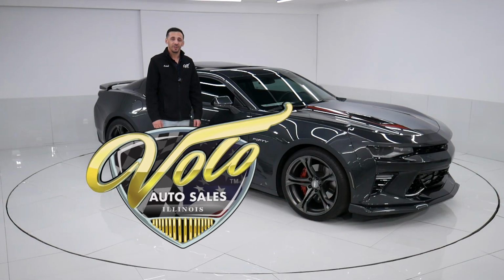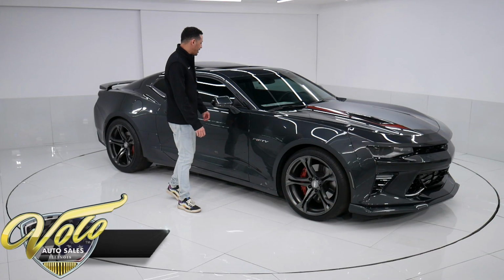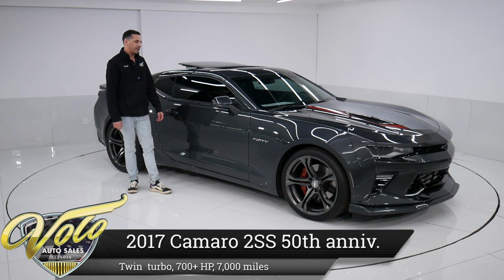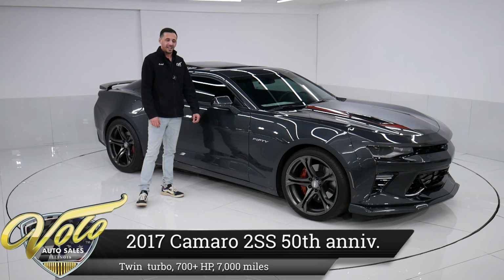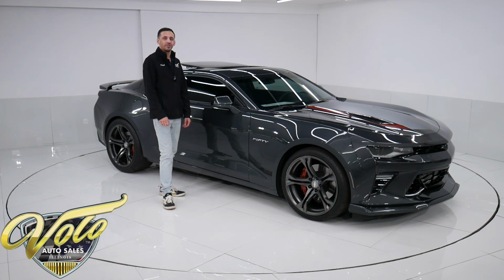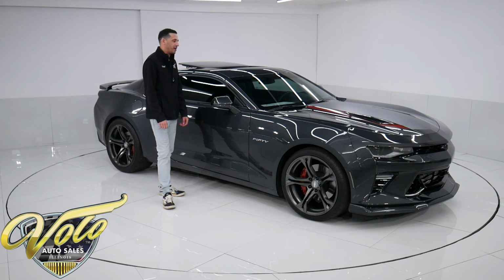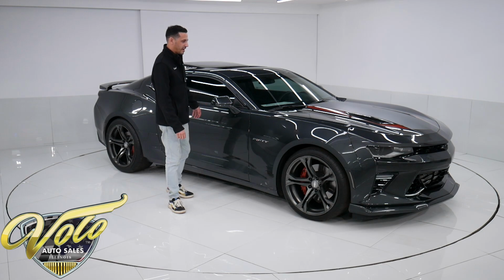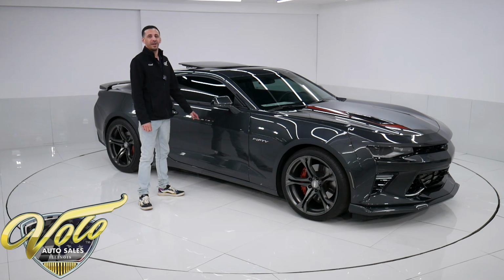I'm excited to show you guys this one today. We're looking at a 2017 50th anniversary Camaro, but it's far from stock. This is upgraded with a twin turbo kit on it, pushing 750 wheel horsepower. It's on flex fuel. It has just a little over 7,000 miles on it. This thing is bad to the bone. Wait till you guys hear it start up.